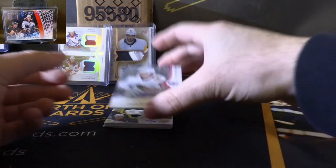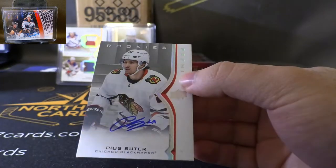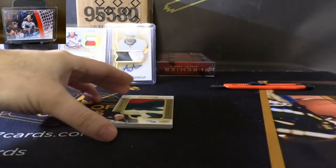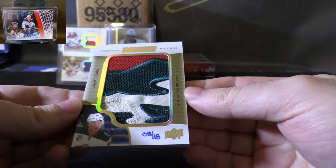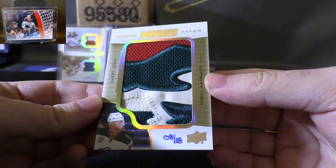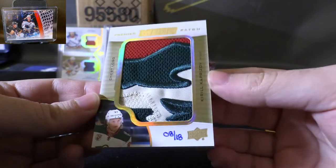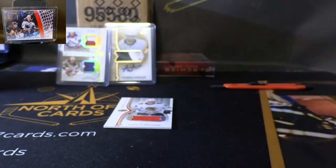Here is a Pius Suter rookie auto. And we have something cool. Going to the Kirill Kaprizov, we have a chess logo mega patch, numbered 8 of 18. What a nice case for us today with McDavid and the Kaprizov. Congratulations to the Kaprizov spot.